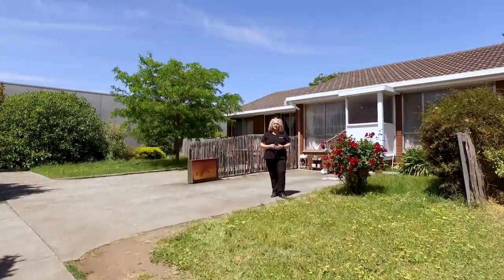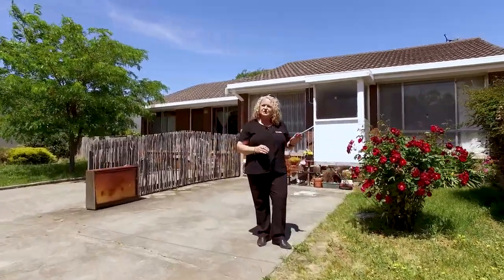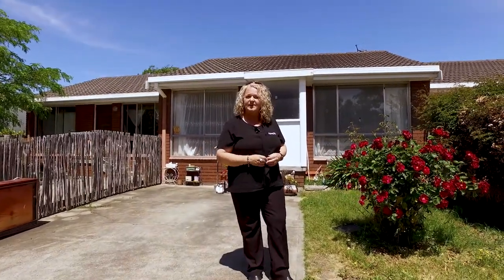And welcome to unit 3, number 20 Walker Street in sunny Sorell. This two bedroom unit would make a great investment or a first home. Let's go in and take a look around.